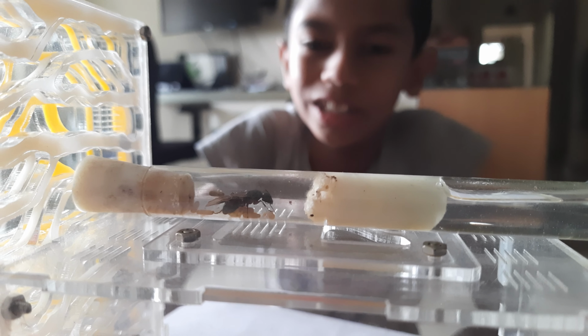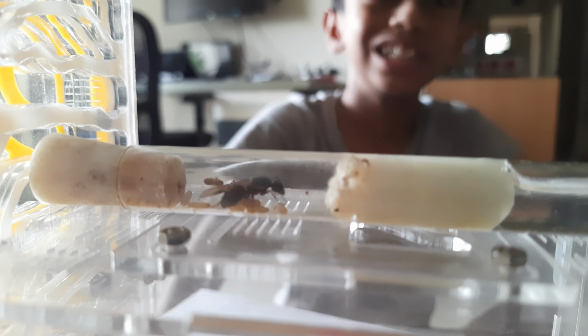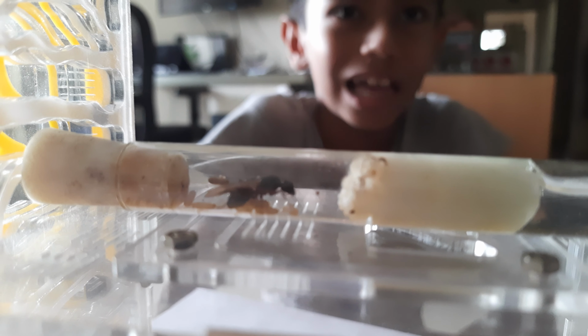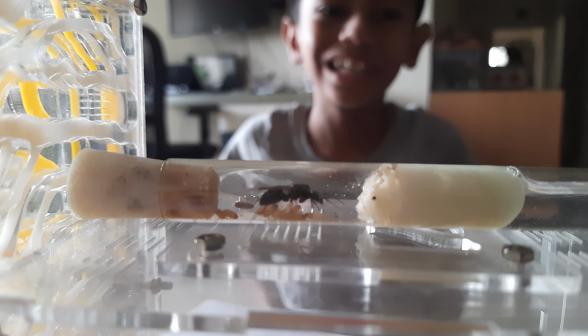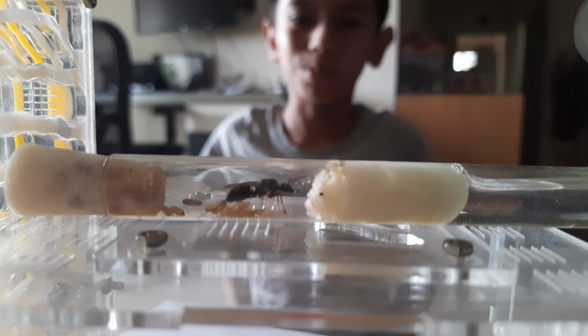And she started to know the test tube more. And a few days later, she started laying eggs. That was the sign that she was giving birth to her offspring.